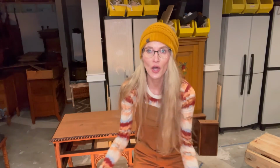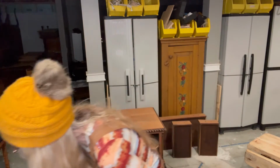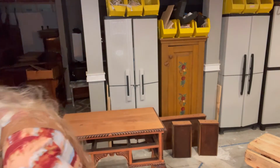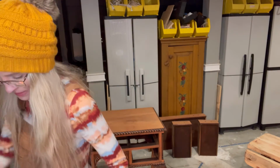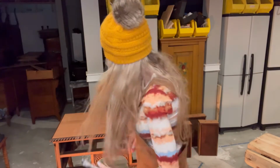You see this nice glow coming up? That is my little portable heater because it is cold here in New Hampshire right now. That is why I got my hat on. I got my nice Carhartt bib overalls. And we're gonna get this positioned and start painting this lovely piece and adding just a touch of modern flair.